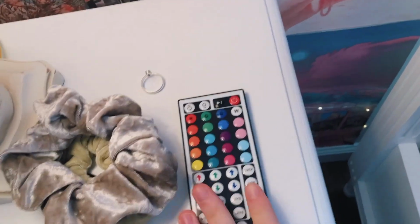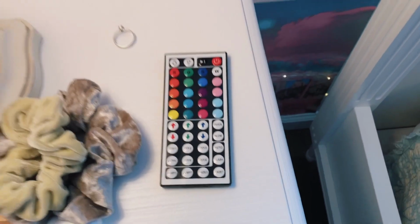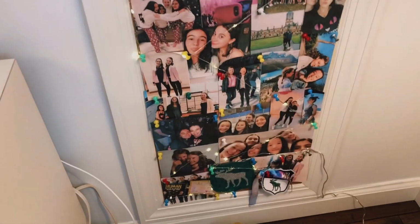And then you walk over here to the other side of my bed, and of course you have the LED lights on top, my photo collage again. On my night table I have my remote for my LED light so I can turn it off while in bed. And then scrunchies because I like to sleep with my hair up in a loose scrunchie. And then here's my other mini photo collage. These are my VSCO pictures on there.